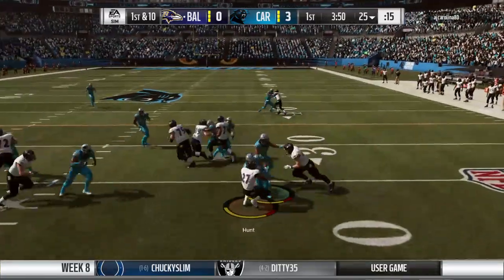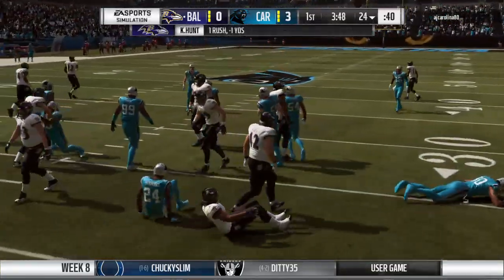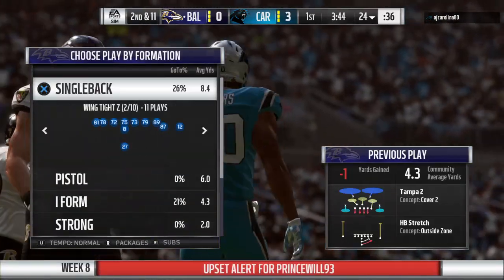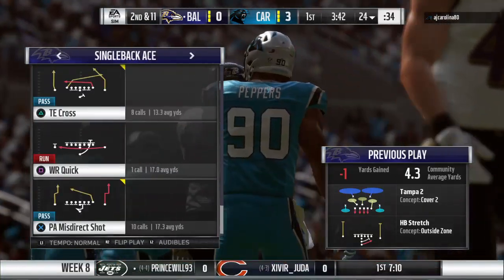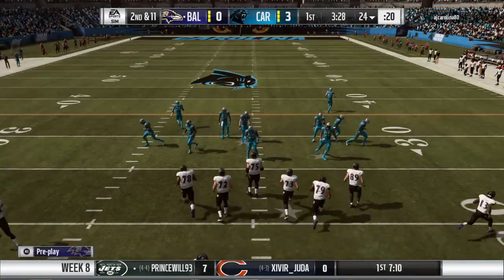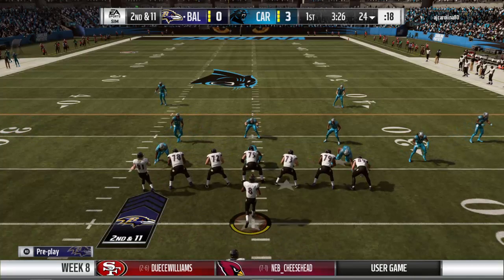A first carry now for Kareem Hunt. And he will lose yardage and be backed up to the 24. That's going to go as a loss of a yard, and it'll be 2nd down. Moving backwards on 1st down, never a good thing. What does that do for the mindset on 2nd down?